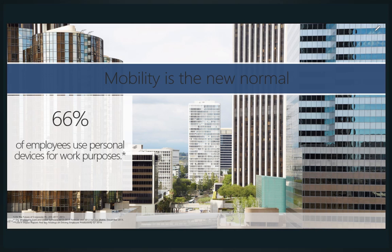I myself have multiple devices. I have a Windows phone, I have a Droid, I have an iPad, and I have a Surface, so I'm probably a pretty classic example of people that we meet all the time today with multiple devices. And of course, then I have a laptop when I'm sitting at my desk at home.